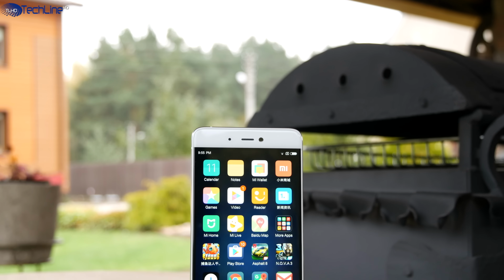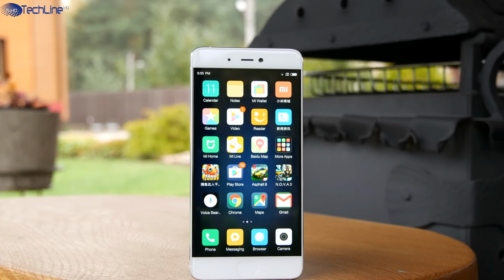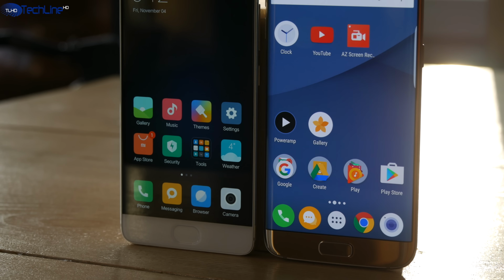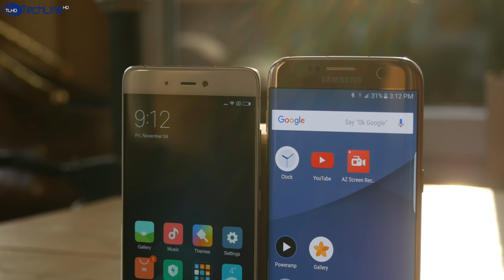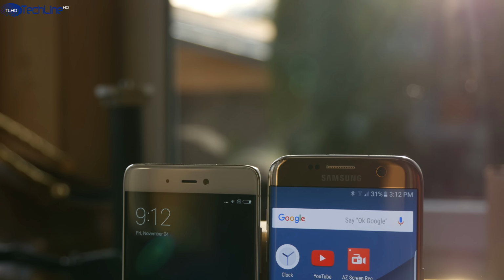Xiaomi is the Chinese company that constantly challenges the concept of flagship smartphones by producing some devices that have top-shelf specs, premium design, and a very low price. The Xiaomi Mi 5S is one of those phones, but how does it stack up against the 8-month-old Samsung Galaxy S7 Edge? My name is Linus, stay tuned to find out.